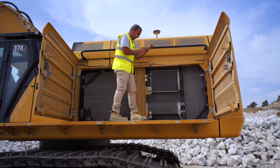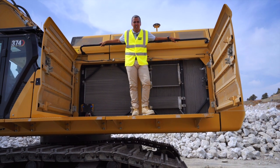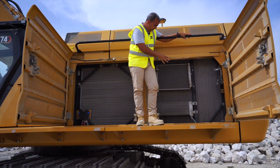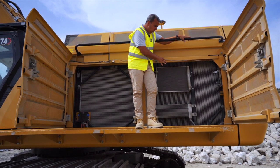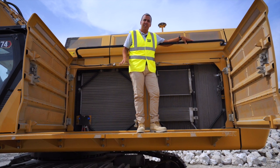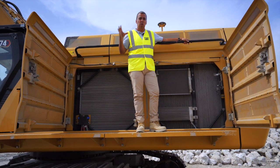What I want you to pay attention to here is the two dedicated cooling compartments. This one is for the radiator, fuel cooler, air conditioning, and turbo. This one is for the hydraulic. On the back, there are two independent hydraulic fans, electronically controlled.